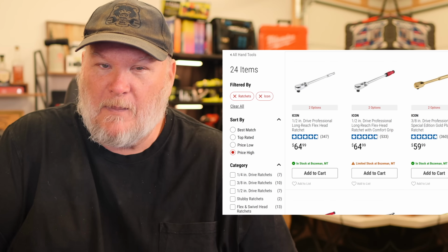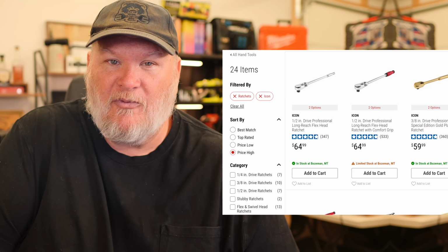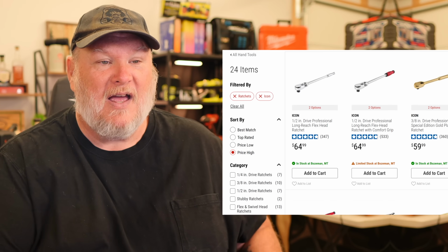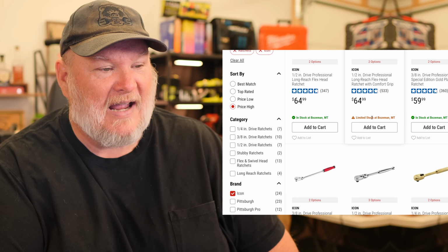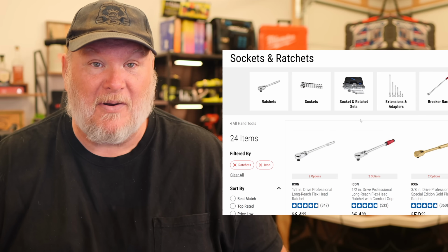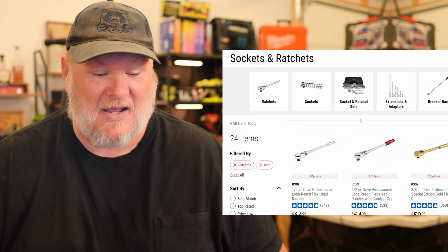You take 40% off of that. Now you're talking about a sub 40 ratchet. You could get your Icon Gold, the 3/8. You could build out an entire Icon ratchet set here for 40% off. That is just ridiculous pricing. And there's going to be some other amazing Icon deals in this flyer. So let's get back into them.